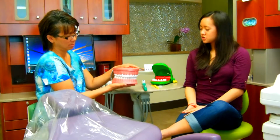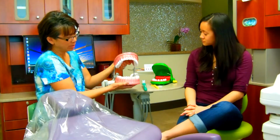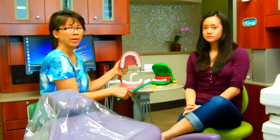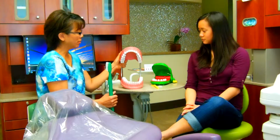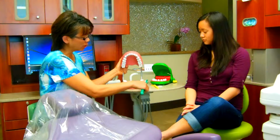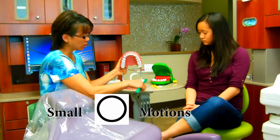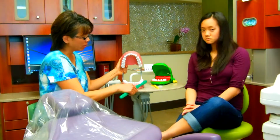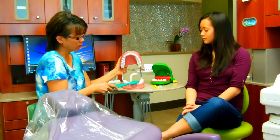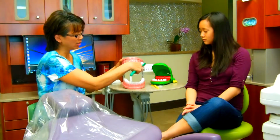Is there a proper way to brush your teeth, or how long should we brush our teeth? That's easy. You want to make sure that you're brushing your teeth at least twice a day, every day, morning and nighttime. You want to brush for about 2 minutes. To brush, take your toothbrush and comfortably hold it, and angle the toothbrush head at a 45-degree angle to the teeth, doing small circular motions with the toothbrush for both sides of the teeth, the front sides as well as the insides. You would do the same for the top teeth as well.